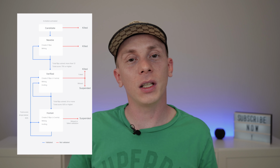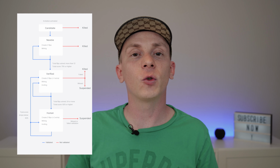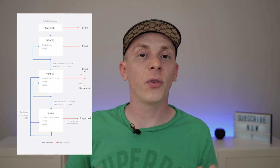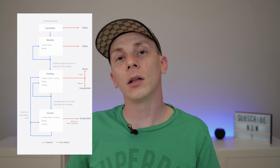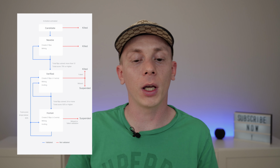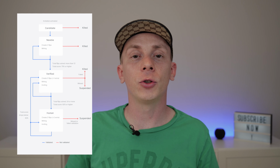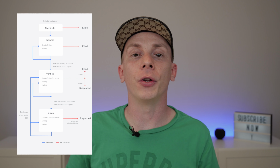Once you've activated the invitation code, you are a so-called candidate, and as you can see, the blue arrow indicates what happens when you pass the validation, and the red arrow indicates what happens if you miss or fail the validation. So if you miss or fail the validation after activating your invitation code, your identity gets killed, and basically you would need to create a new one and get a new invitation code and start over again. If you, however, pass that first validation, your status changes from candidate to newbie, and among other things, you are then able to also mine Idena by running the Idena desktop application on your computer.